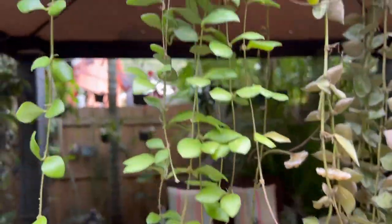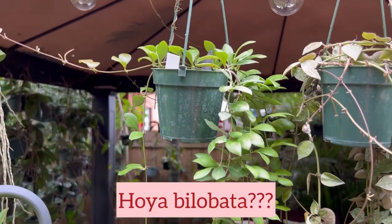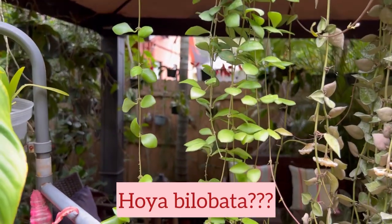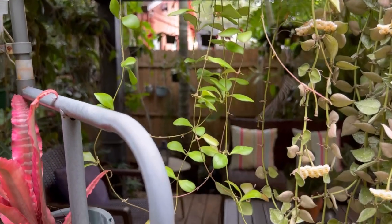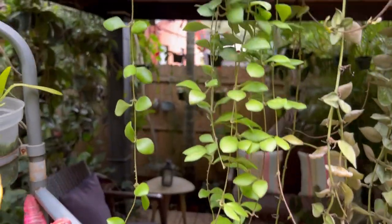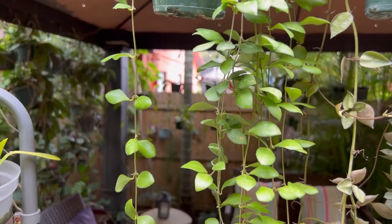I don't know, it was because I had it in my other greenhouse where it's usually 95 degrees, and I brought it out here into the yard, and just the moving of Hoyas sometimes makes the buds blast, and that's not a rare thing to happen. So hopefully it'll bloom again. I'm pretty sure this is the real bilobata, but I will need flowers to confirm.